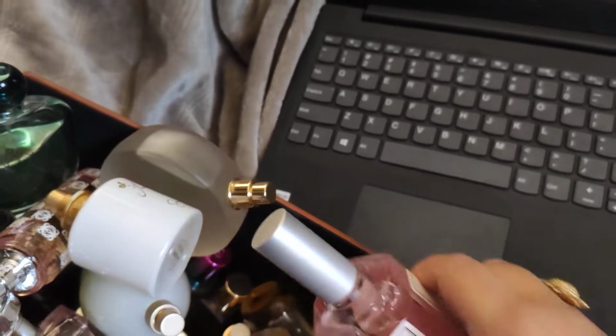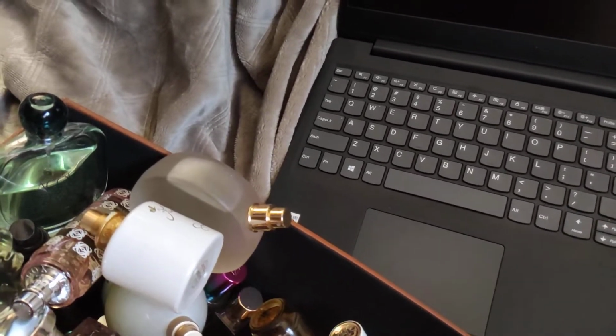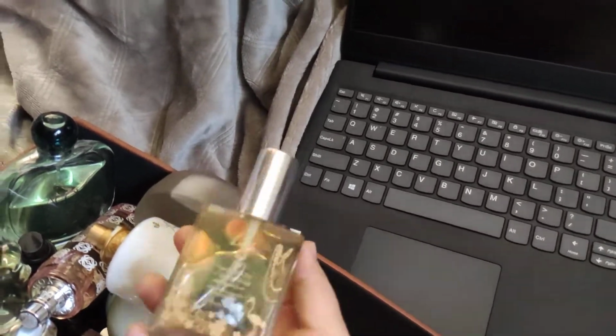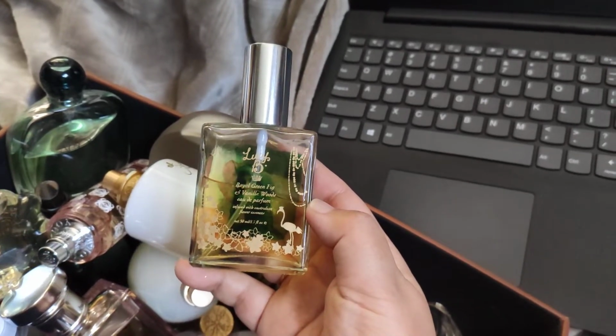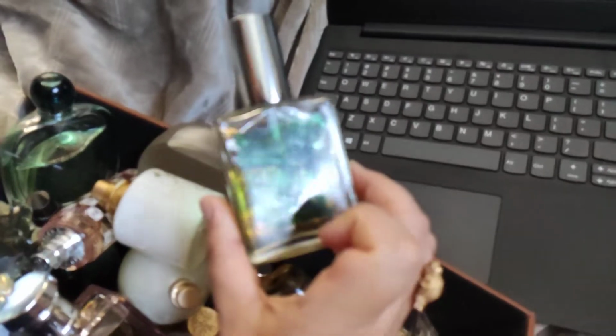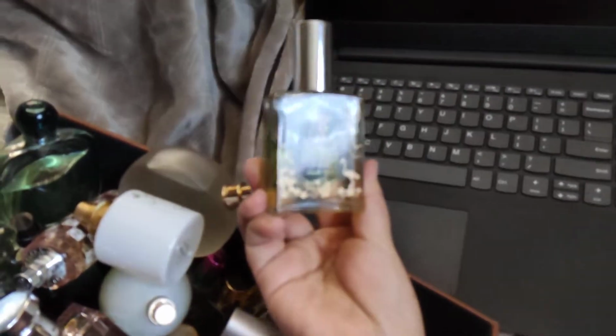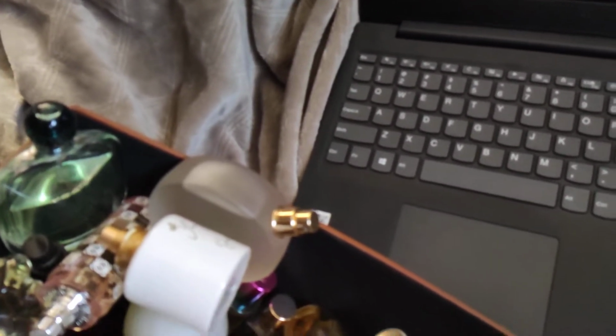Let's see, what else do I have here? Oh, here. I mentioned this also, though I didn't show it. This is Lucy Big Royal Green Fig, Vanilla Woods. And you can see that it has like 2 different decals on each side. Let's see, what else do I have here? Oh, here it is.